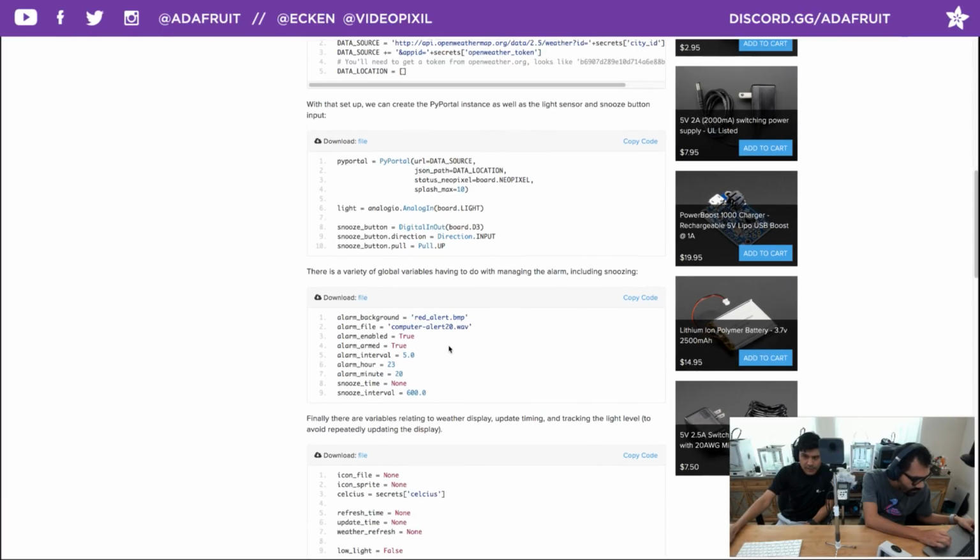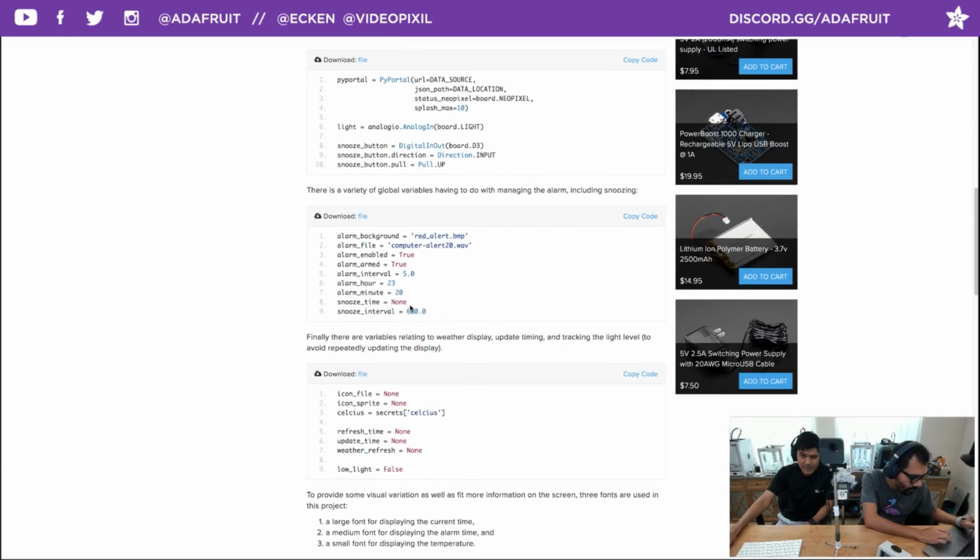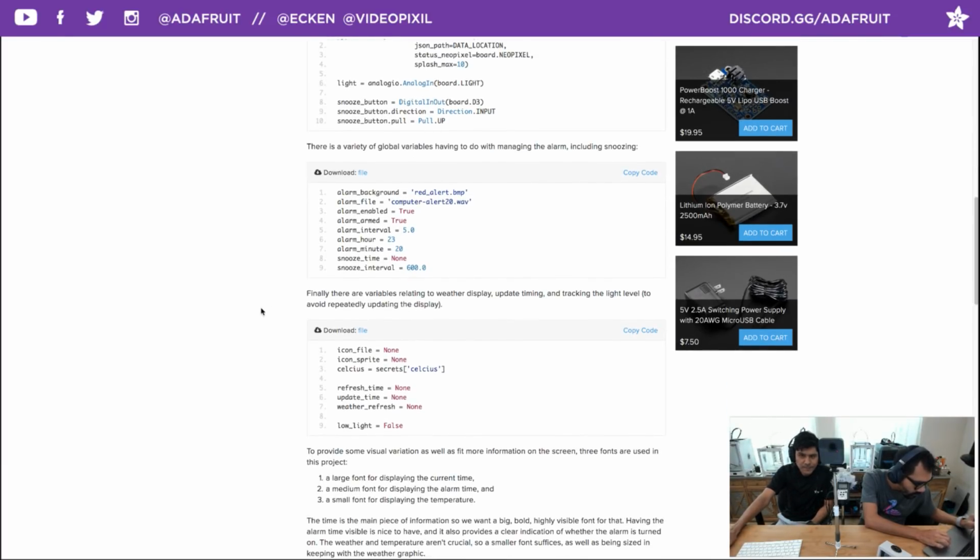The alarm global variables here allow you to change any of the file names, the image background for the alert, for example, or the alarm file, which is a WAV file. And then here you can set the interval for the alarm, the hour. You can also hard code the alarm hour and minute, but of course you can also change that on screen using the touchscreen. And the snooze interval. So right now it's set to 6 minutes. It'll snooze every 6 minutes by default. I had mine set to 10 seconds just because I wanted to be able to test it so quickly.